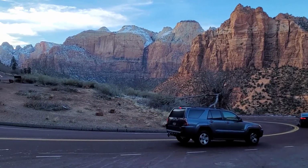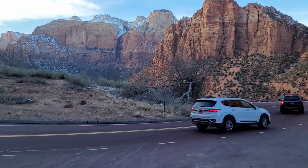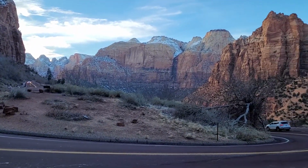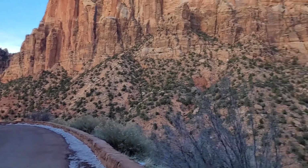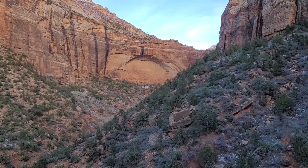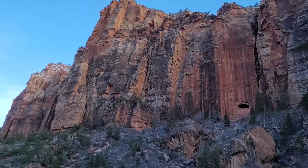Finally found a proper spot to stop. But man, it doesn't compare with the views that we saw there, even though this is pretty damn cool. Check out that portion right there. Not sure exactly, I want to say arch. But man, everything's so grand.